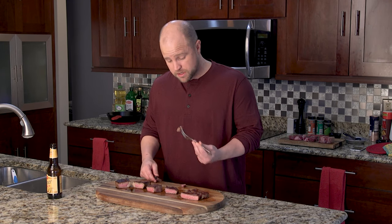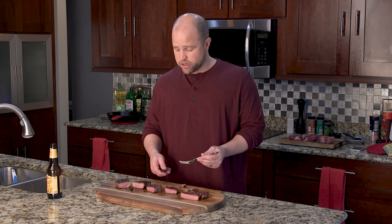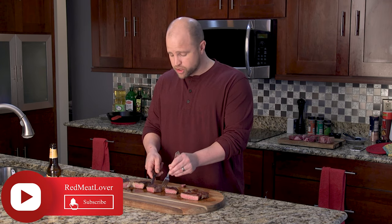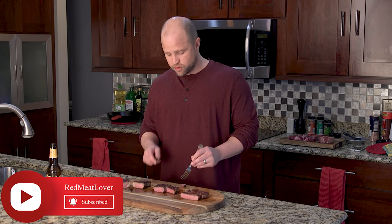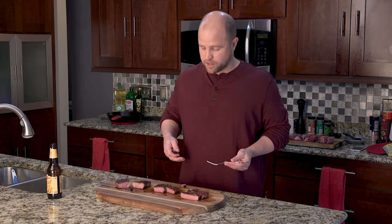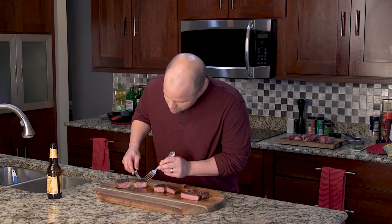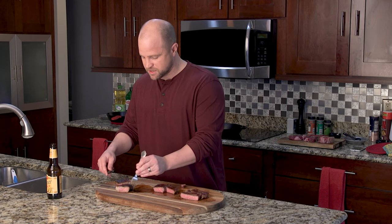But this, it's a great steak. This is a steak I think that will be very familiar to most of you. A lot of restaurants use choice, not all the nice restaurants use prime. It's a good steak. You're not gonna be disappointed with that steak. Nobody's gonna be disappointed with that steak that you serve it to. It's a good product.